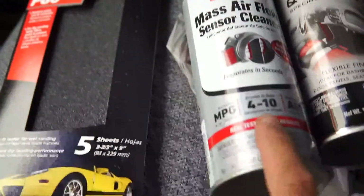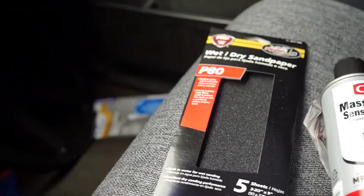I got the MAF cleaner. I'm ready to make some power gains. Proven 4 to 10 horsepower, baby.